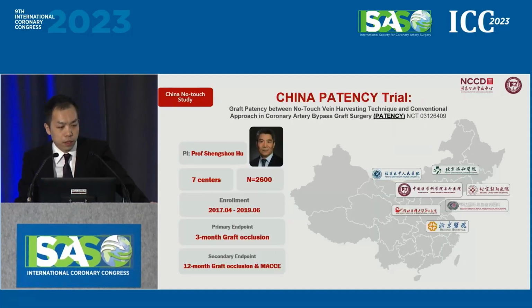So based on the findings of previous studies, the president of my hospital, Professor Shengshu Hu, also a lifetime achievement award recipient of the ICC in 2018, started the China patency trial to compare these two different techniques. We enrolled 7 different centers from China with a sample size of 2,600 patients between the years 2017 and 2019. The primary endpoint was the short-term graft occlusion at 3 months, and the secondary endpoints were 12 months and adverse events.